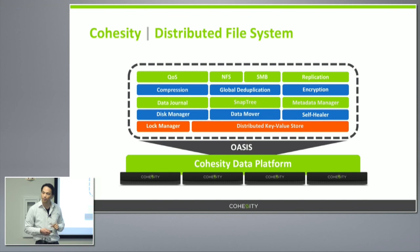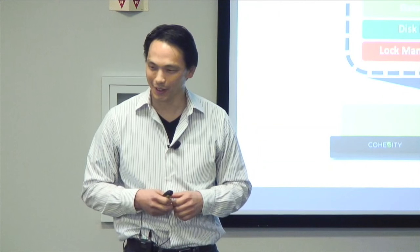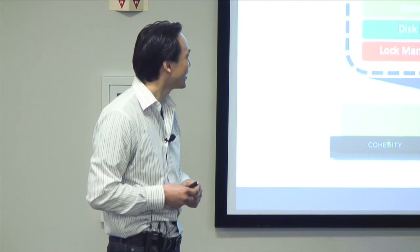So you said you're doing variable block deduplication? Yes. Did you license the Rocksoft patents? I'm not aware of that. Somebody is somewhere. Well, the dedupe algorithm is from a paper written a few years ago. We'll take that offline.